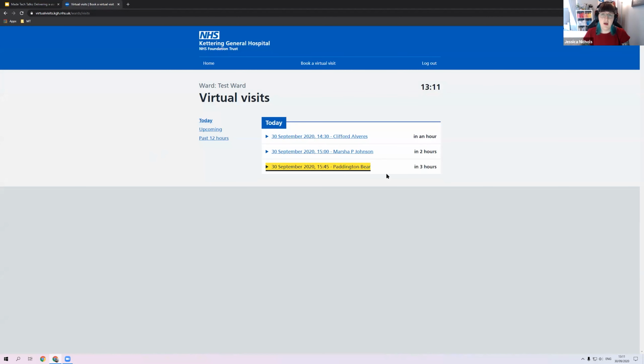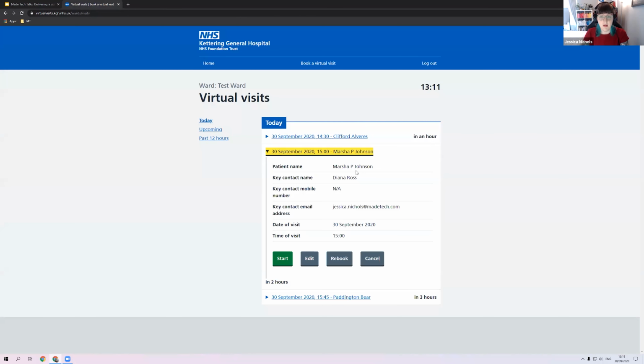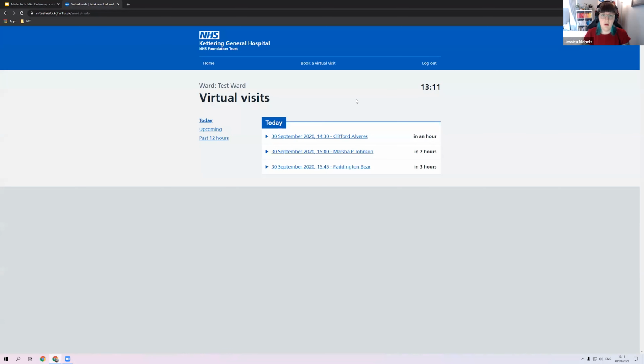This list screen allows NHS staff members on the front line, nurses in wards, for example, to see where the devices need to be at certain times to facilitate these conversations. It also ensures that personal information isn't shared where it's not needed. For example, you don't find out any more about this conversation that patient Marsha P. Johnson is having with Diana Ross, again, an amazing conversation, unless you tap into it on an iPad, and then you're displayed with some more information here.